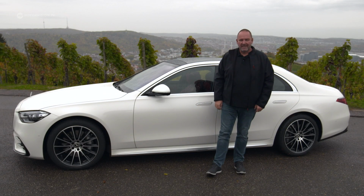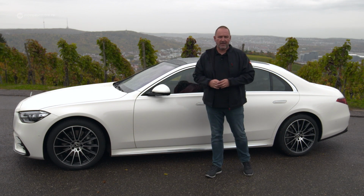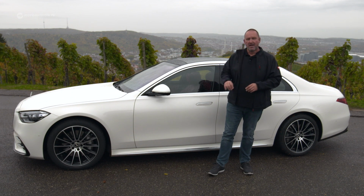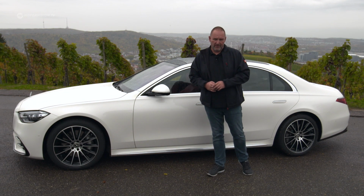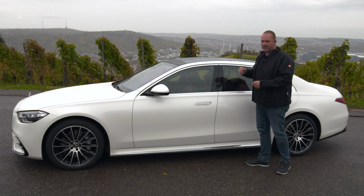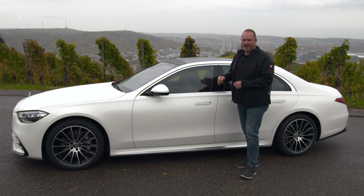As with the predecessor, you can order the new S-Klasse in 2 different lengths. The new short version is now 5.18 m, which makes it 54 mm longer than its predecessor. The longer version is the one you see here. That's now 5.29 m, and that makes it 34 mm longer than the predecessor version. And when you talk about the height of the car, that's very similar to the predecessor. It's only 1 centimeter more, because the car now is 1.50 m high.